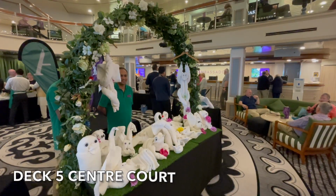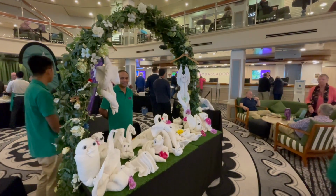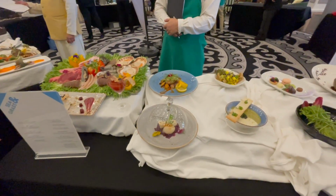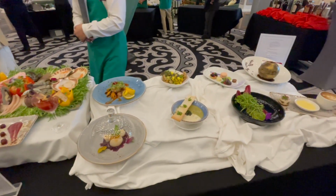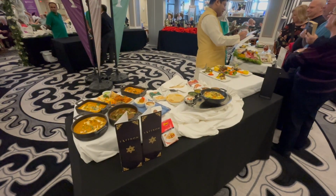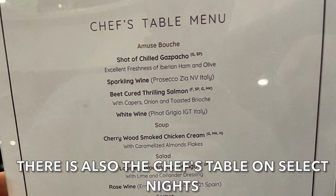In the Centre Court they'd set up a number of stalls promoting all the different venues and activities on board, from the spa to the speciality restaurants. On board Ambience there were 2 speciality restaurants, Sea and Grass, which offers a set 7-course menu, and Saffron, which is an Indian inspired menu. And we're excited to announce that we've booked into both. We are going to visit both, fingers crossed.